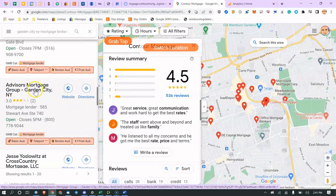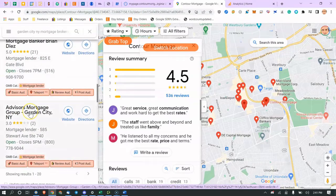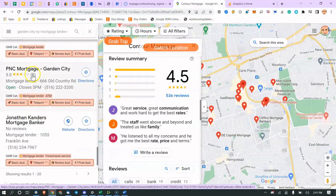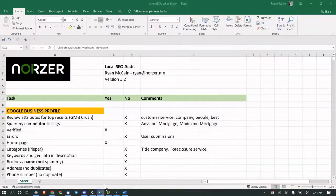So what you would do is make a suggestion on their Google My Business, their Maps profile, and suggest the business name is just Advisors Mortgage Group, and get rid of Garden City. So they're not getting that extra push, right? There's no reason your competition should get that extra push. And there was another one I saw, PNC Mortgage, Garden City. Let me just show you the two that I found. We would go into more Advisors Mortgage and Madison Mortgage. Those are the two that I found.